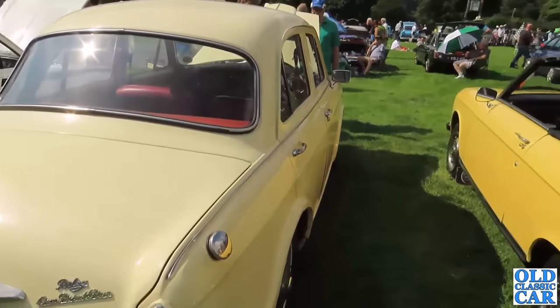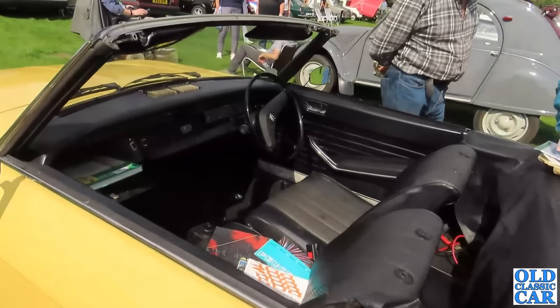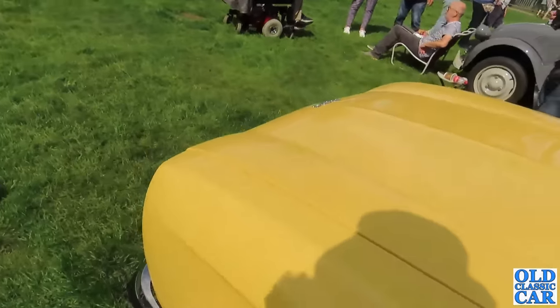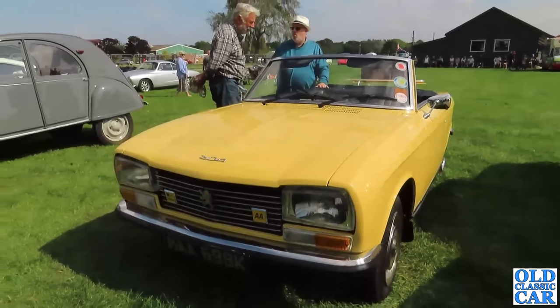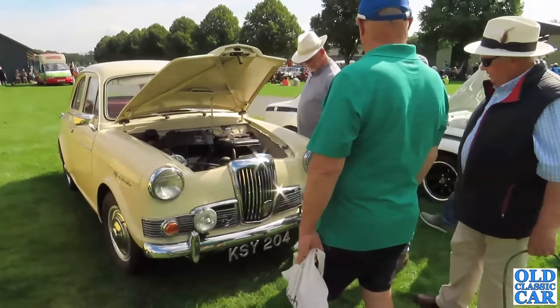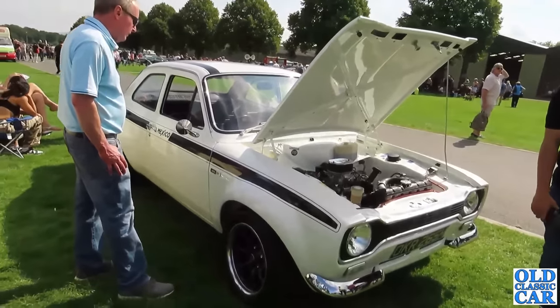Another Riley 1.5, good to see a couple of those here today. And that's Winchester again. I've seen very few in yellow. I've seen quite a few. We used to have a white one. Rare car. I'll pick one over there. And on the end, next to the Riley 1.5, a fruity looking Escort 1600 GT Mexico.